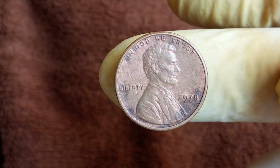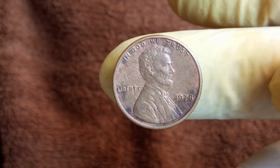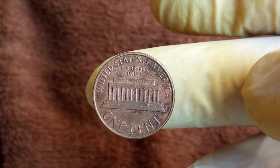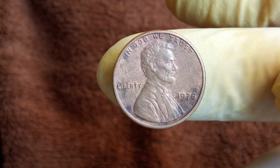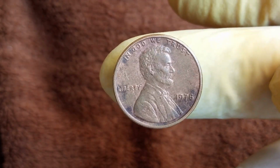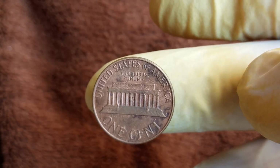The story begins. The birth of the 1978 Lincoln penny. In 1978, the United States Mint continued the long-running Lincoln Cent series, a design that had already become a true American icon. The penny, featuring President Abraham Lincoln on the obverse and the Lincoln Memorial on the reverse, had been in circulation since 1959. Each of these coins represents a piece of American history, not just metal, but a reflection of the country's values, progress, and identity.